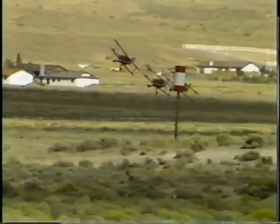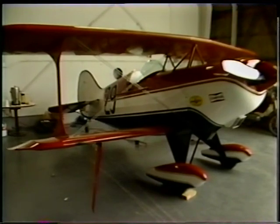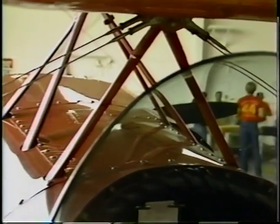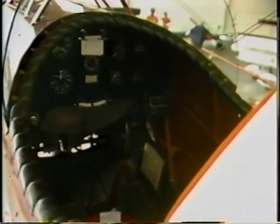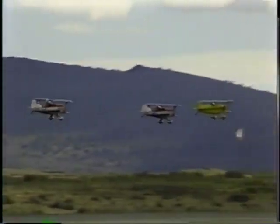The biplane class provides the most nostalgia for air racers. Biplanes, of course, are an ancient breed. Strung together with stainless steel flying wires and eye struts, and there's a lot of racket that goes on in the cockpit. But I think it offers one of the more exciting forms of racing here at Reno.